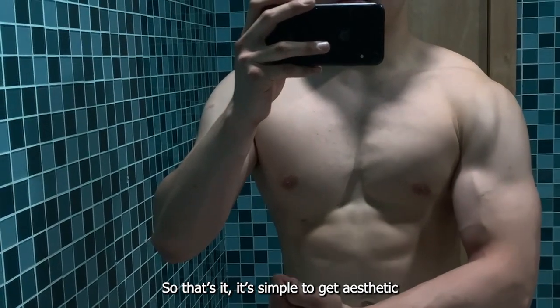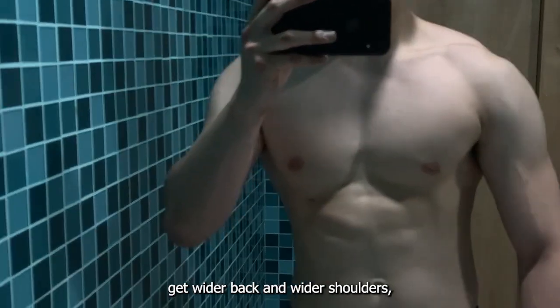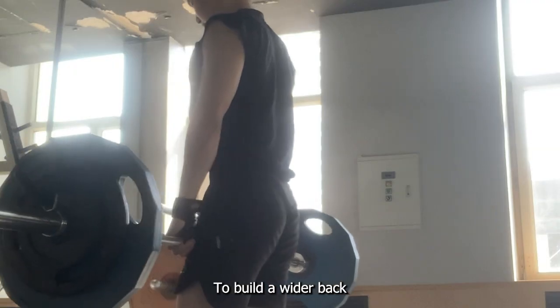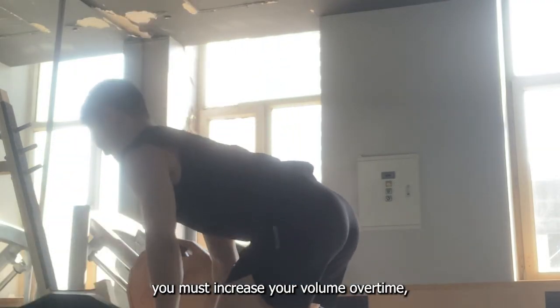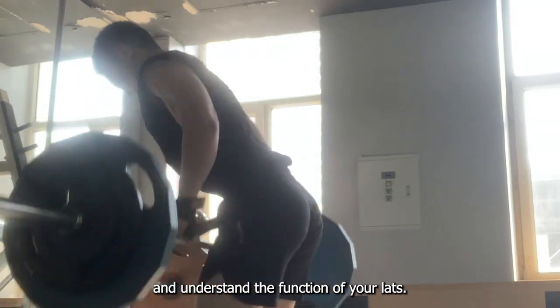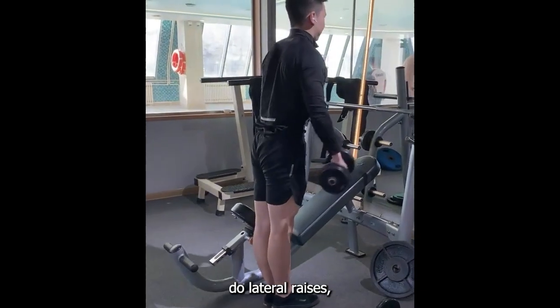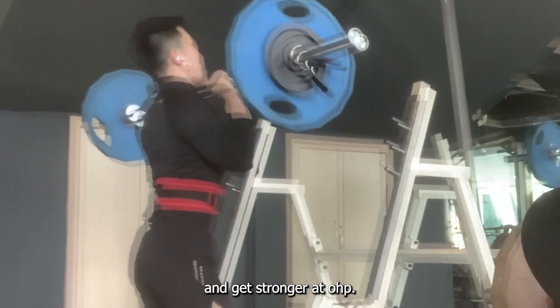So that is it. It is simple to get aesthetic. Get a wider back and wider shoulders. To build a wider back, you must increase your volume over time and understand the function of your lats. For the shoulders, do lateral raises according to the side delts' function and get stronger at OHP.